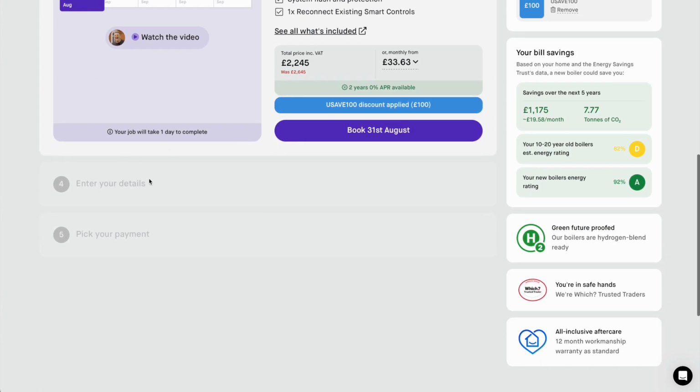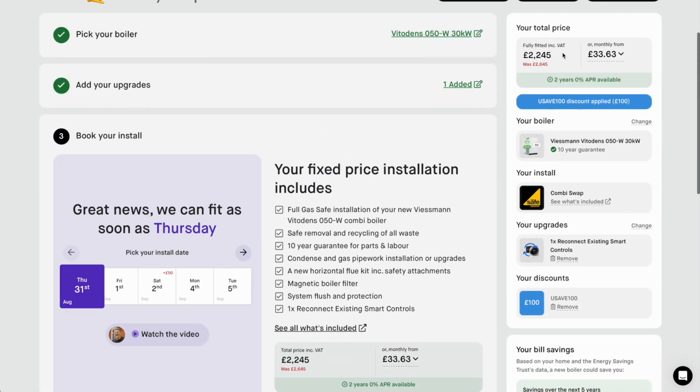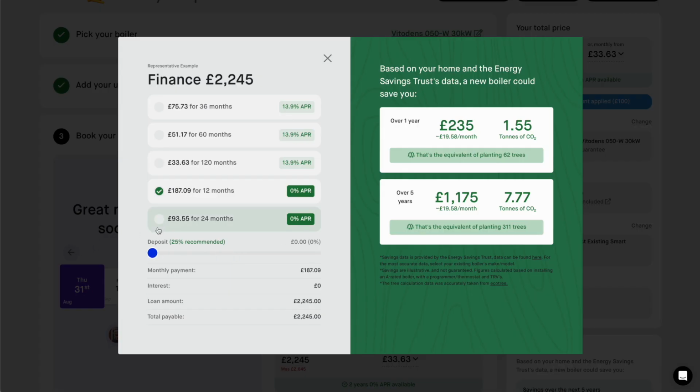And then the whole process from there is just picking your install date, you put in your details, and you put in your payment, and that includes the options for some 0% finance, which is great. So this particular boiler offers 2 years at 0% finance. That works out at roughly £93 a month for 24 months with no deposit, which is great because obviously at the moment interest rates are kind of 4.5% to 5%.